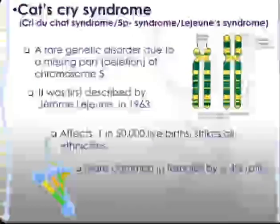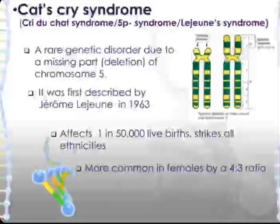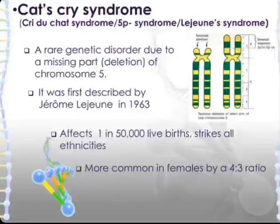Today our topic is Cri Du Chat Syndrome, also called Cat's Cry Syndrome, 5P Syndrome, and Lejeune Syndrome. These are all the other names. A rare genetic disorder due to a missing part, that is, a deletion of chromosome 5. It was first described by Jerome Lejeune in 1963.